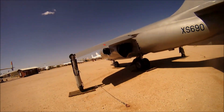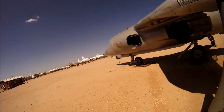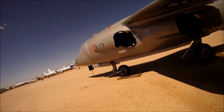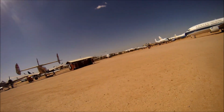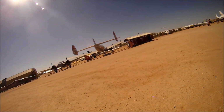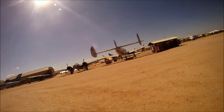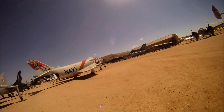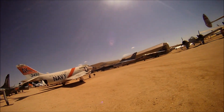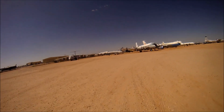Pretty cool. One thing, if you got kids, you can get right up close to these planes. It's really a neat thing, and I can't tell you how many kids I've heard in there just thrilled out of their minds. You could tell by the way they were screaming. I'm pretty stoked myself.